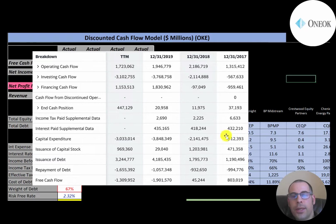The company issues a lot of stock to run their business, $500 million in 2017, $1.2 billion, $29 million, and then $1 billion. And they issue even more debt, $1.2 billion, $1.8 billion, $4.2 billion, and $3.2 billion. So even though the company has positive operating cash flow, they're investing so much in their business. Plus, when companies acquire other businesses, they tend to go into debt to do that.